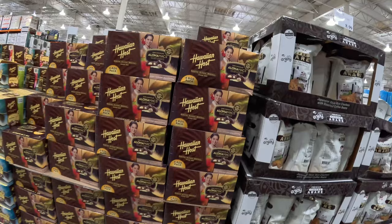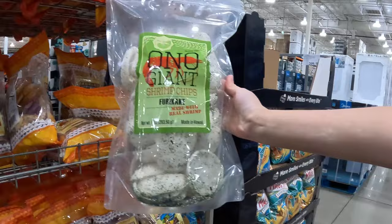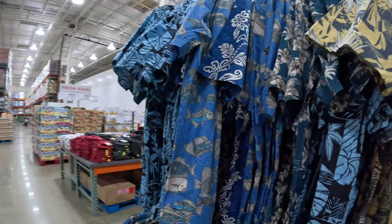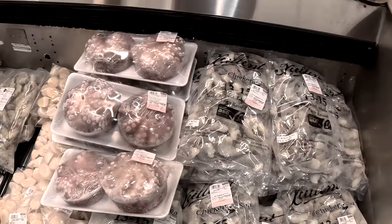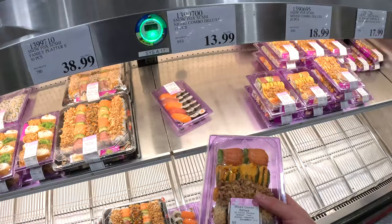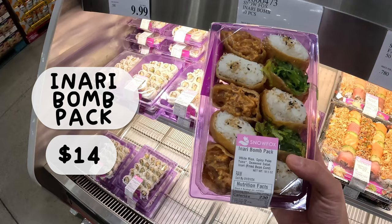We wanted to check out Costco to see some special Hawaiian items there. We picked up some sushi for dinner. I mean, look at this ahi tuna sashimi tray. We also got the mixed combo deluxe that includes crunch, rainbow, caterpillar, and dynamite roll. And the inari bomb, which is fried bean curd with white rice, seaweed salad, and spicy tuna poke.